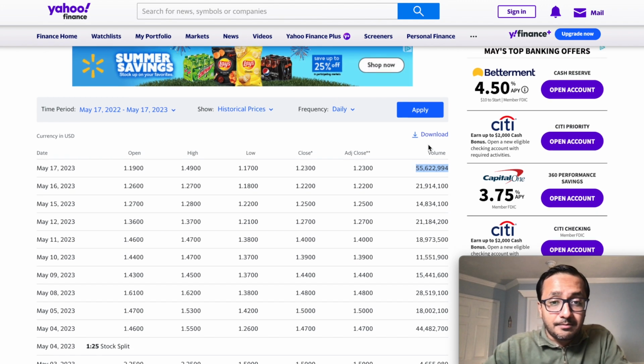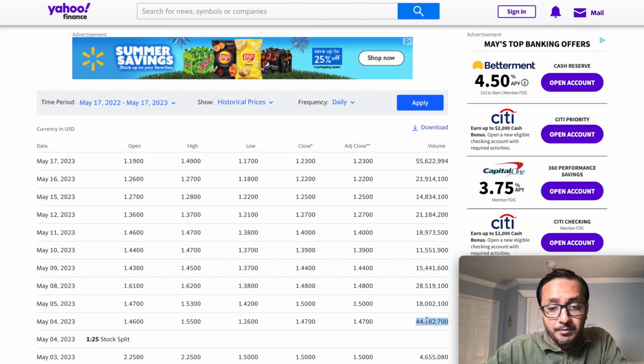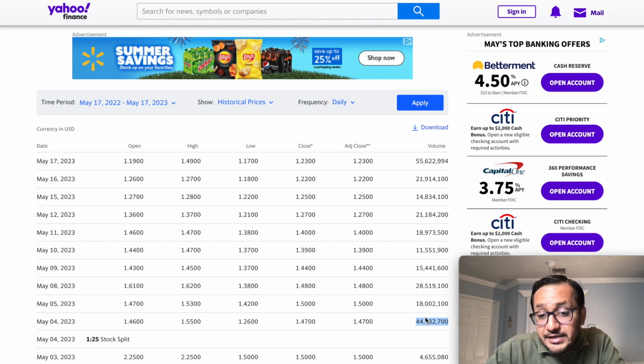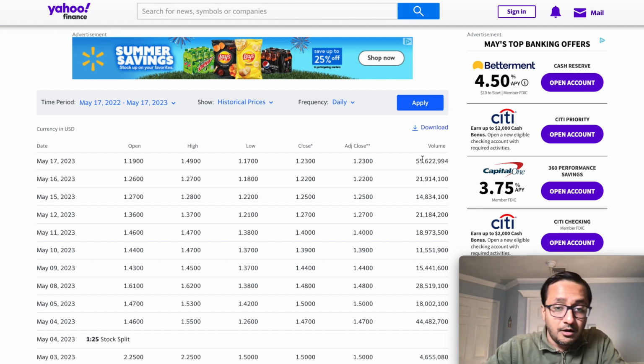The volume is the number of shares transacted during the trading session. Take a look, 44 million when there was a reverse stock split on May 4th. It was a 1 to 25 reverse stock split. We went to 18 million, 28 million, but we were nowhere near 55 million in the last 10 days.